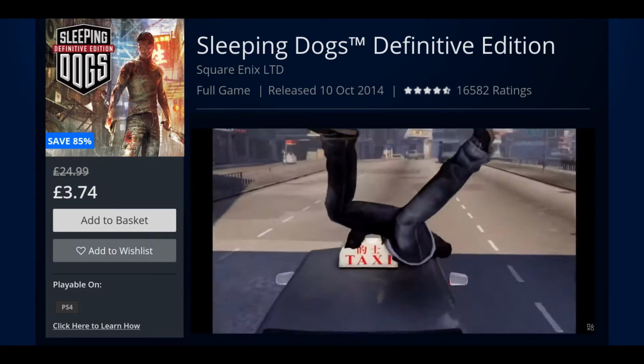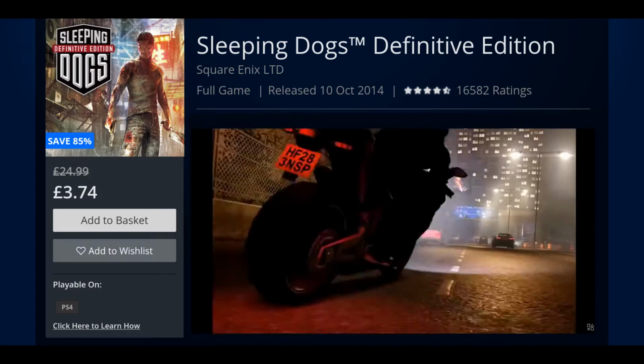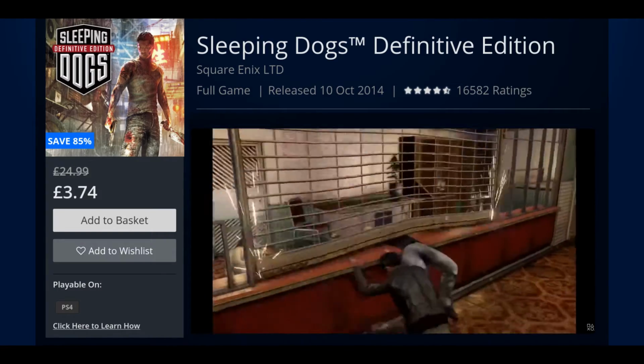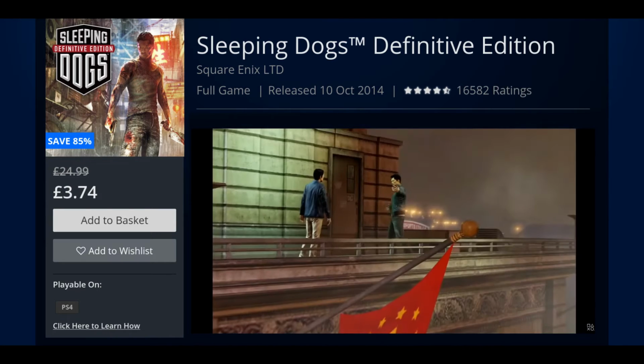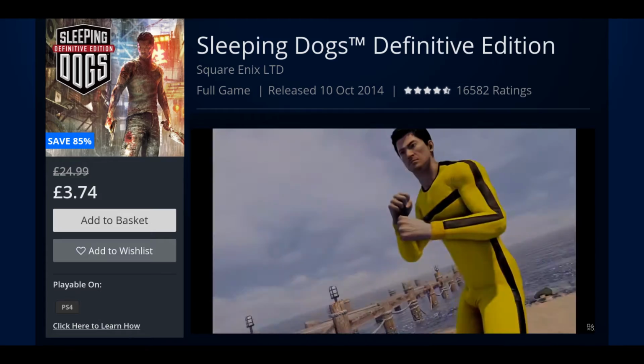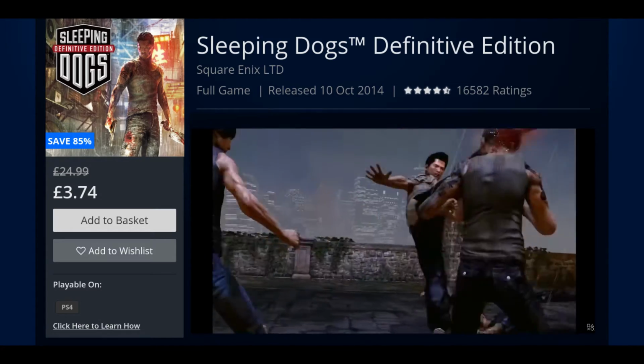It's awesome. The story in this game's pretty good, the action's great, the kung fu fighting system's amazing, the gunplay is really good as well. There's just so much fun to be had in this game for such a small price. In previous sales, it's even been my star buy. I love it that much. Definitely, for anyone that loves GTA or action games, this is an essential pick. Consider it even if you've never heard of it.